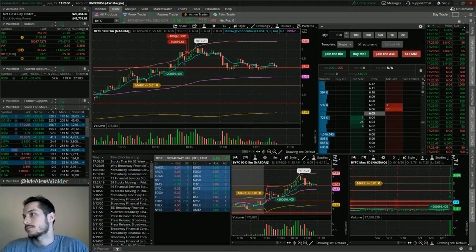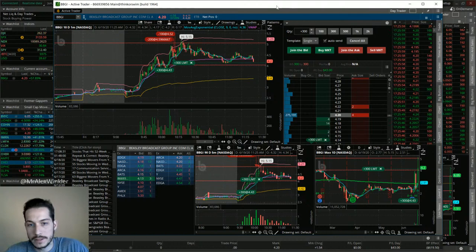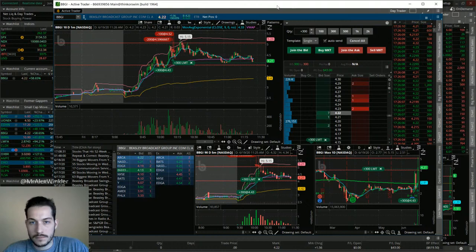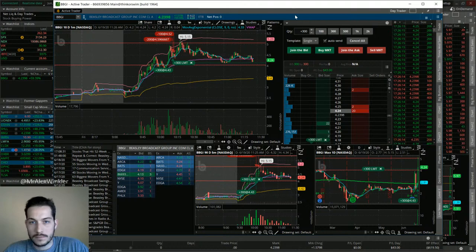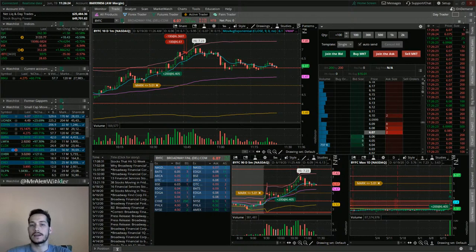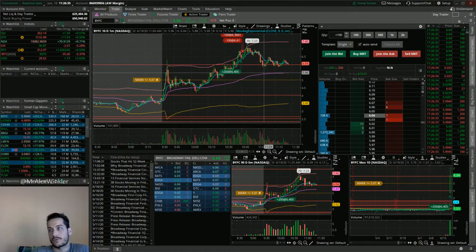I have a limit order on BBGI at $4.12, not sure if we're going to hit it. Bit of a dip buy here. Just not getting the pullbacks as hard as I want them to, and then I kind of miss the entry. I don't want to then all of a sudden get stuck on a pullback that is very aggressive. So I think I'm just not going to do that right now.